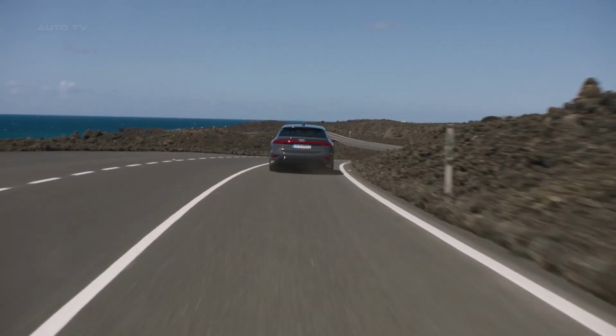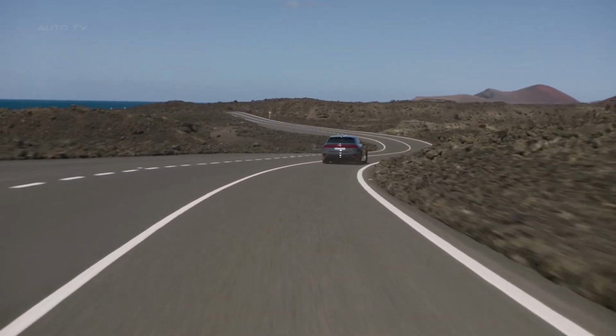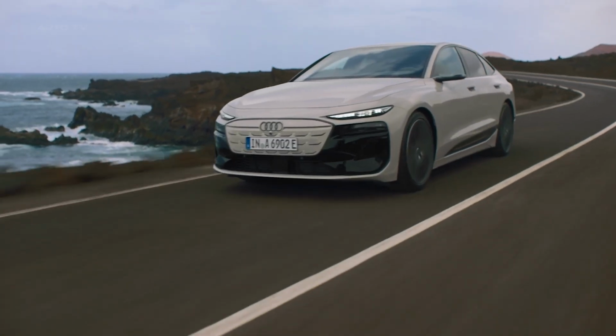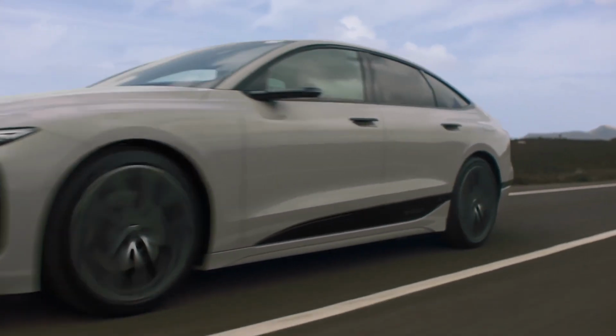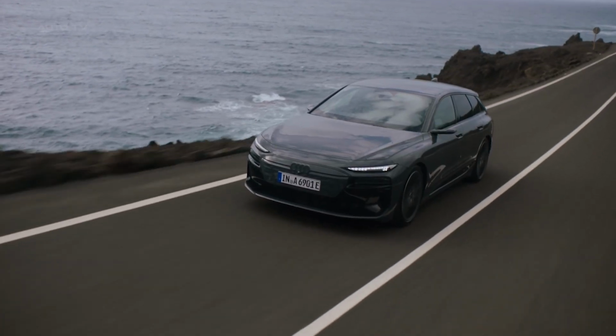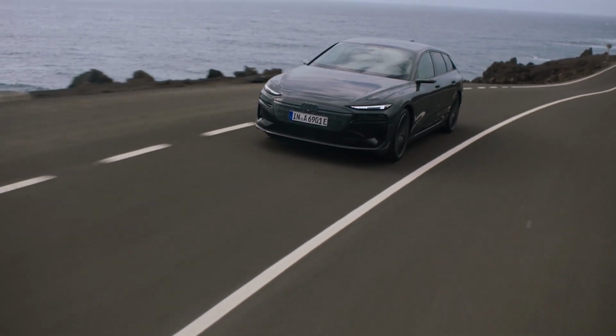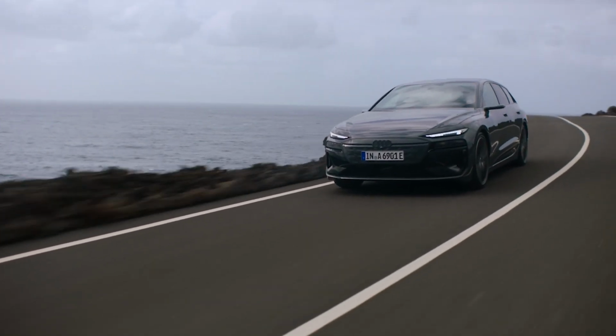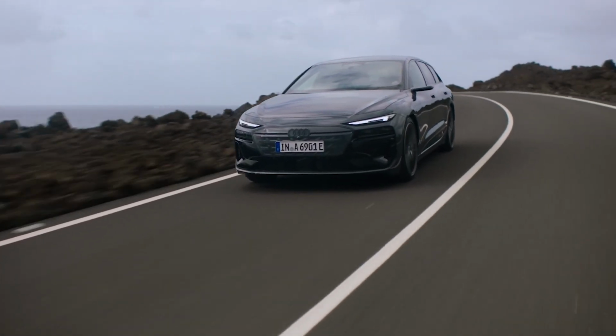The air suspension system can adjust the body height through 4 different levels, depending on driving conditions and selected mode. In efficiency mode, it can lower the body by up to 20 millimeters at higher speeds, further improving aerodynamics and range. There's also a lift mode that raises the body by 20 millimeters for tackling steep driveways or high curbs.